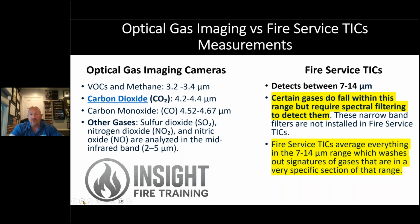So let's talk about the difference between an optical gas imaging camera versus a fire service TIC. OGI cameras pick up all kinds of different gases, but they are filtered to pick up a specific wavelength. Look at the difference between methane, carbon dioxide, carbon monoxide, and other gases. Each one of these cameras is filtered for that. You have to buy, in certain cases, one camera for one type of gas. There are certain cameras that pick up several types, but in many cases you could buy just one camera to pick up a specific type of gas. And then some of them use what's called a tracer gas to pick up gases that don't fall in those ranges so they can find the leak. So anywhere between 3.2 to 5 microns, that's what that little symbol means. Whereas fire service TICs, ladies and gentlemen, pick up between 7 and 14 microns.